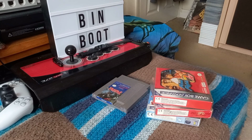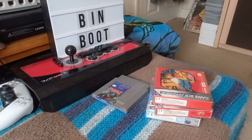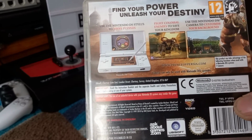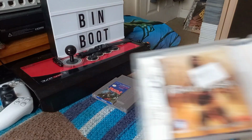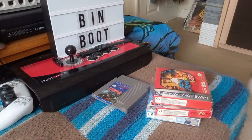And then we'll move on to some DS games. So I found this pretty cheap. I think it was like £1. Prince of Persia: Forgotten Sands. And I've never played that, to be honest with you. I haven't played that many Prince of Persia games. I know there's a new one just come out now on the Switch. But yeah, this was like £1, and I thought I'd pick it up.